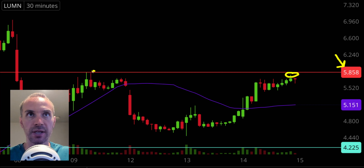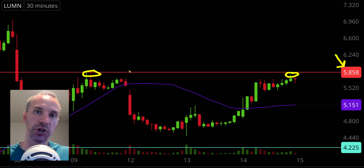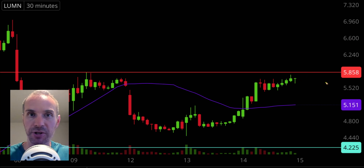Going back here, you can see a couple of times the price tried to get through it, couldn't quite do it. Does not mean that the price cannot break through this level, just saying that according to the history of things, the price really is going to need to bring its A game if it's going to be able to battle through that area. So keep an eye on that, but you got to think there's going to be a lot of breakout players watching that area.